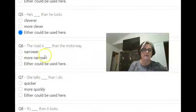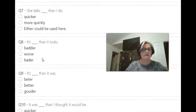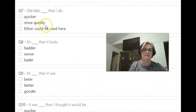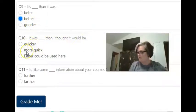The road is blank than the motorway. Narrower or more narrow. Once again, we can use either, but I would always say more narrow would be better English. And number 7, she talks blank than I do. Quicker or more quickly? Well, it's either, but once again, I would use more quickly. It's blank than it looks. Badder, worse, or badder. We're going to say worse. Badder is not even a word. Number 9, it's blank than it was. Better, better, or gooder. We're going to go with better, but this time it's spelled with 2 T's and an ER at the end. It was blank than I thought it would be. Quicker or more quick, or either could be used. We're going with quicker because it's 1 syllable, so we're only adding ER.